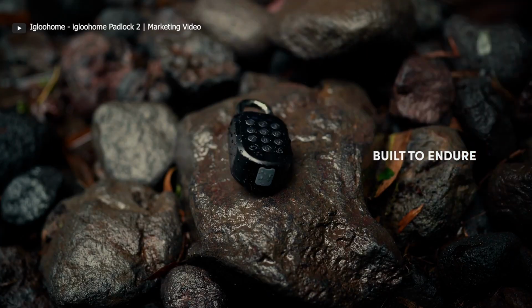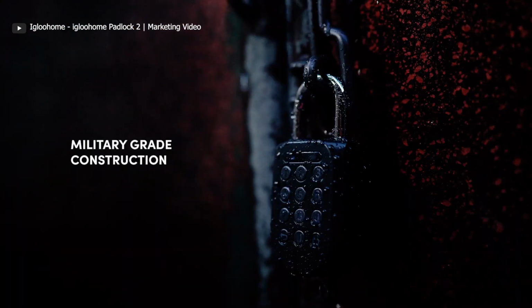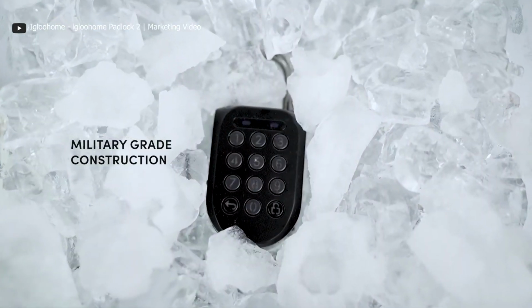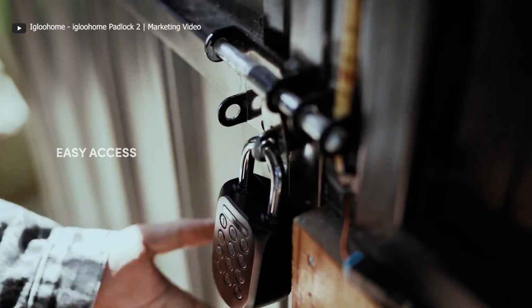The Igloo Home Padlock 2 is more than smart. It's rugged and ready for any adventure. Weatherproof, so the rain, snow, and all the elements won't faze it. And it's tamper-proof, boasting a robust shackle and security features that would make any intruder think twice.